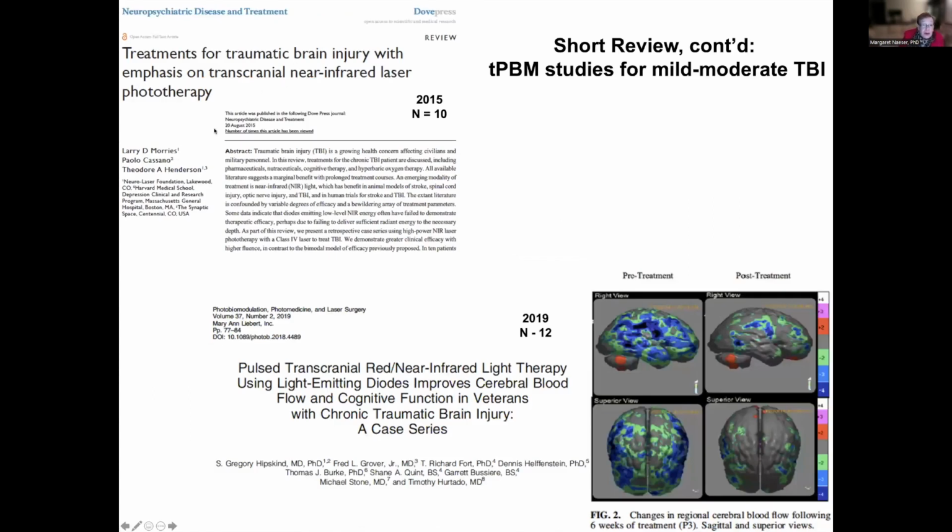Now here we have another story for traumatic brain injury, and they used lasers. There were 10 cases, and they had significant improvement in cognition. And in 2019, there's another study from Colorado. They had 12 cases, and they were all veterans, and they improved in cognition as well. You can see in the brain here, you're looking at the right side of the brain: right frontal, right temporal, right parietal, and cerebellum down here.